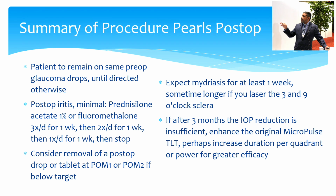If after 3 months your IOP reduction is insufficient, you can really try again and enhance your original TLT, perhaps by, like I said, increasing your duration or increasing your power.